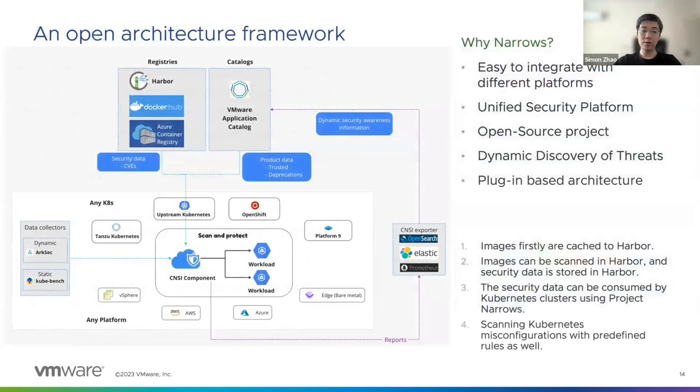So why Project Neros? With Project Neros, it will be very easy to integrate with different platforms. It can be run on any Kubernetes platform. It is also a unified security platform. All the information over security, risk, and breakage can be gathered to a central place to analyze. It is also an open source project that is free to use and extend.